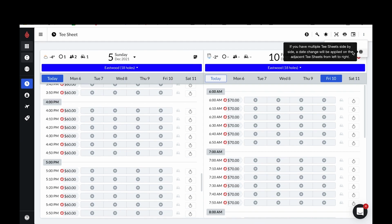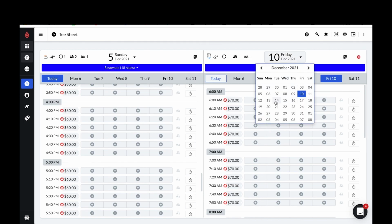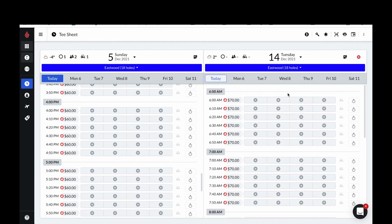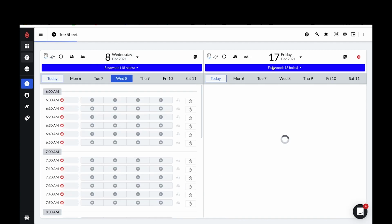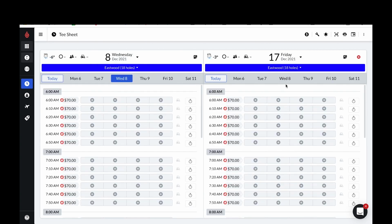Now that smart date toggle that I had enabled over here is if I enable this one and I change the date on my right hand side, it's not going to do anything to the left hand tee sheet. It's going to keep it independent. Right now I have about 9 days separating the two, but on my left one, which is kind of considered your main tee sheet when we're looking at it in this view, we can click on another date and you can see that it's automatically going to change the tee sheet on our right hand side.